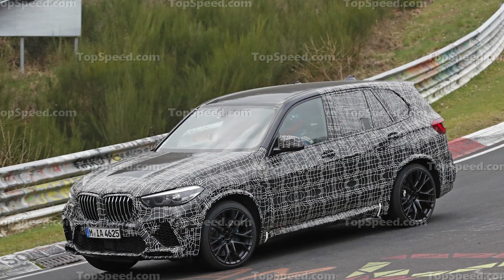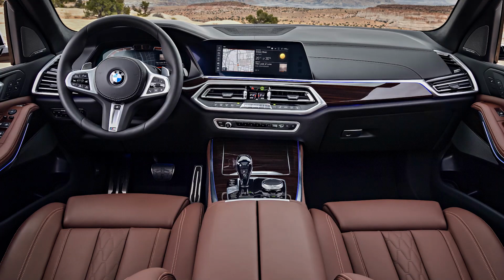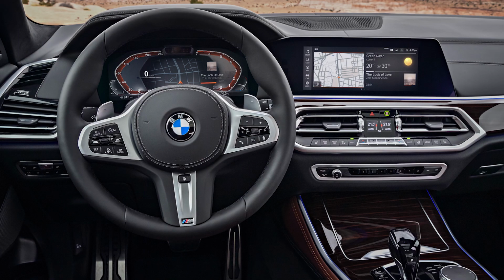So the M version of the SUV is going to receive a revised chassis, and it's going to have active dampers all around, and it's going to have active anti-roll as well too. And you know, for an SUV, this is a pretty loaded SUV. This is not on the same level as a Trackhawk or something like that, which is pretty expensive too. You're going a whole step above. You're getting the interior from a BMW, and it's a brand new interior for the X5 from 2018. I think it's very, very clean looking.